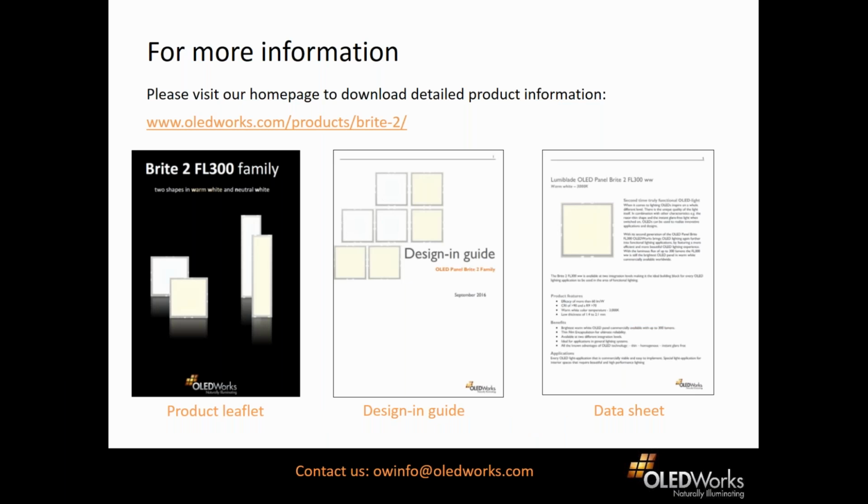If you need more detailed product information of the Brite portfolio, please have a look as well at the product section of our homepage. Here you can download all documentation you need, from the product leaflet with some simple overview up to the detailed technical data sheet of each panel and the design-in guide, which supports you with the integration of our panels into your application.